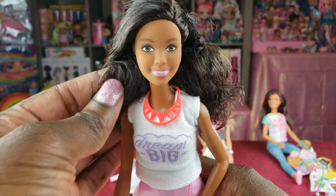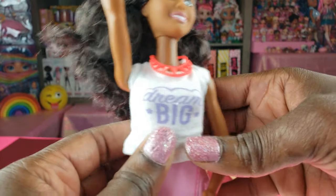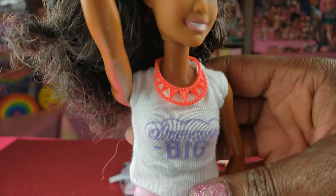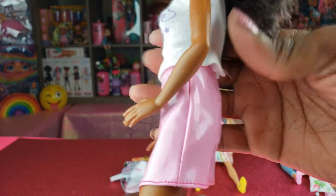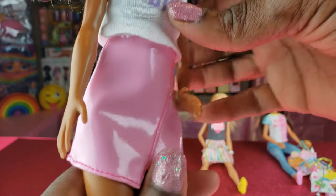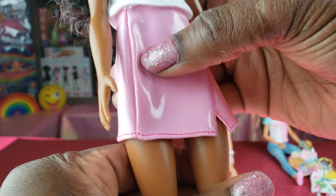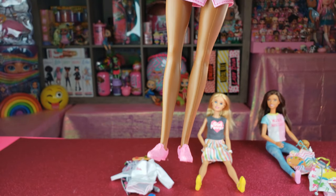Okay guys, we got our third Barbie out of the box. And I said earlier that I really liked her Dream Big shirt. I like the necklace, but not really with this outfit, but still it's gonna be something nice that I can use for other things. And I like her little faux leather skirt, which is cute. It's got a nice little split right there. I guess I'll turn it this way. I like it a little better on that side, but that is cute.